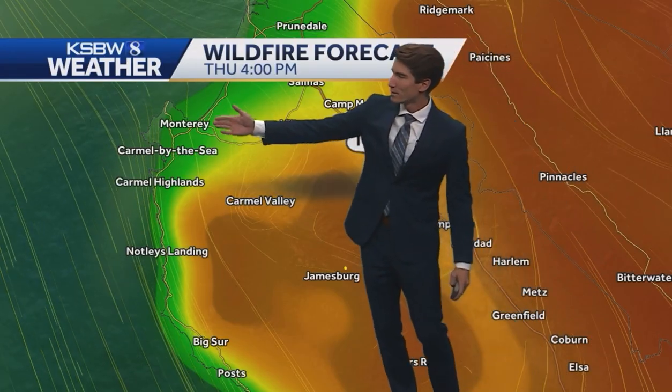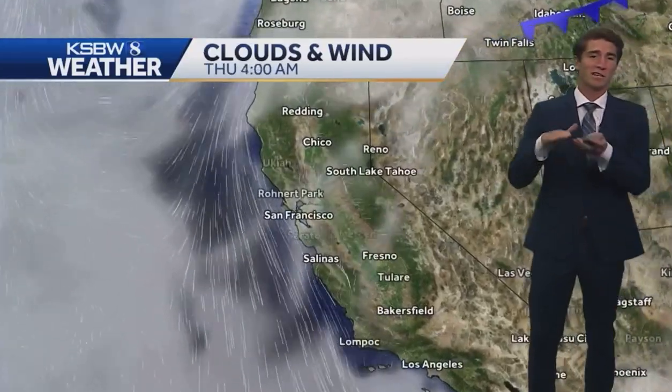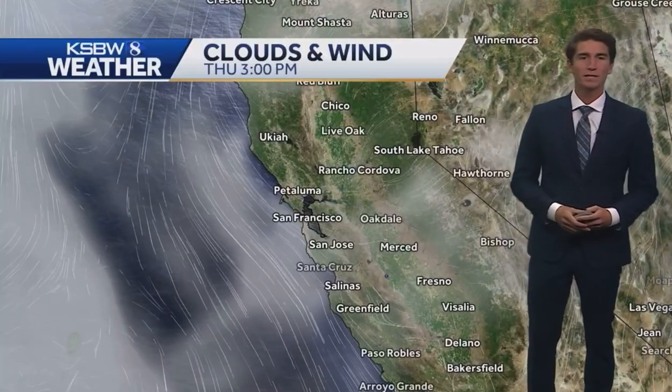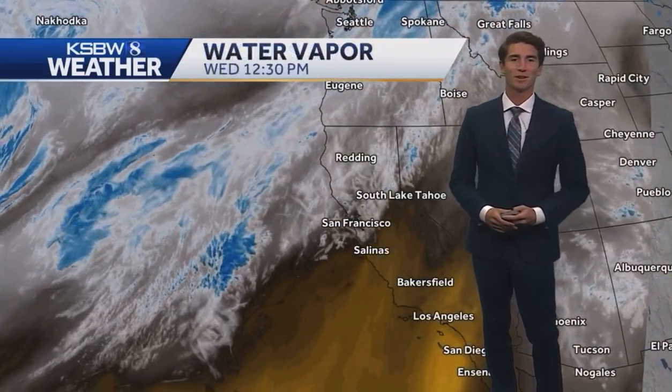But well, it looks like there are some strong winds along the coast. Winds over land about 5 to 10 miles per hour. Relative humidity actually even a little bit higher than today, around 30%. Part of the reason for that is the continued cool down, but we also just have some more clouds moving in tomorrow. You could see them on that live shot that we were just looking at not too long ago. And then water vapor imagery also shows those clouds moving in.